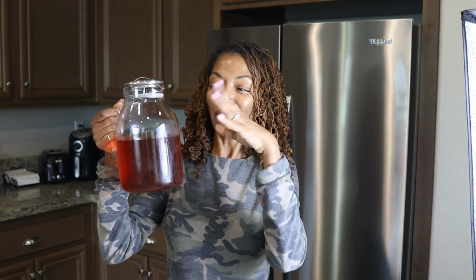But since then, I found this little guy, and I think it's so cute because it's not too tall. It's like the perfect little size. And what I really love about it is you can put the water in here and put this directly on the burner and just boil your water right inside of here. So I love that. So this is my newest purchase from Amazon.